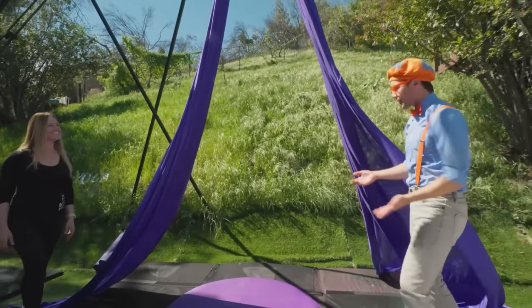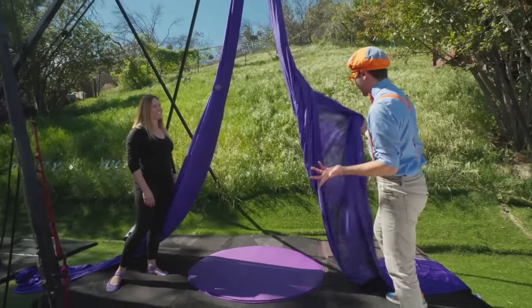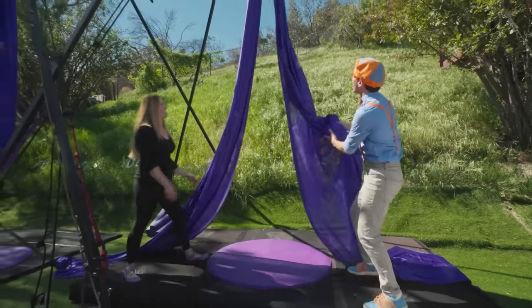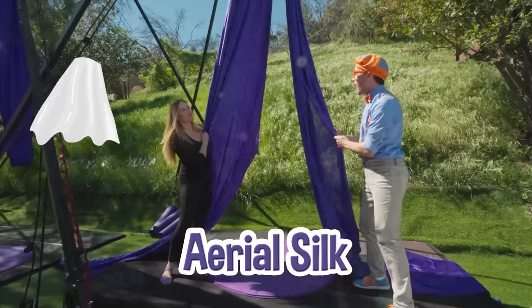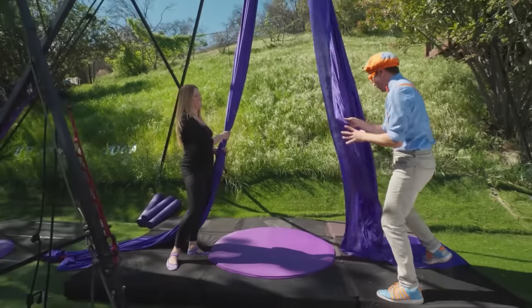Whoa, check it out! Look at these! Whoa, they kind of look like a hammock, but there's not a place to sit. What are these called? This is called an aerial silk. It's like a hammock upside down. Whoa, an upside down hammock? That's fun. Well, how do we play with these?